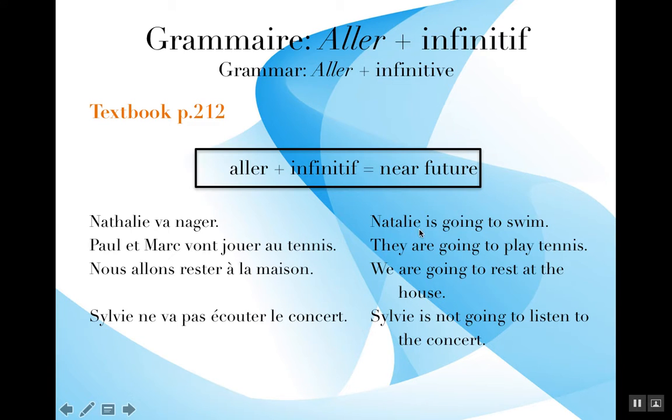I want to say Natalie is going to swim. Nathalie va nager. So here I have the verb aller conjugated to match Natalie, who is the one doing the action, and so aller is kind of like the helper verb here, and then nager is the action. The thing that she's doing is swimming, and that verb is in the infinitive, in the unconjugated form. Nathalie va nager. Aller is conjugated. The infinitive verb, the action verb, is left in the infinitive.